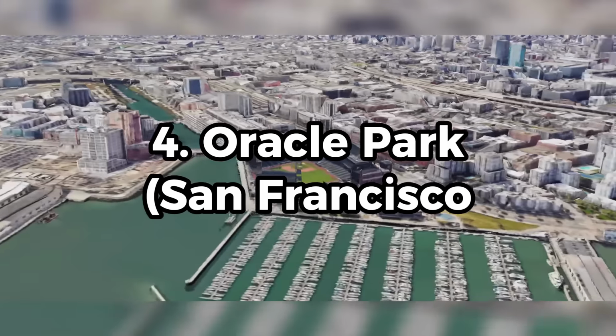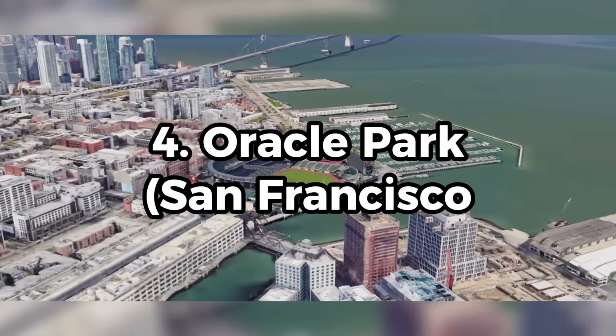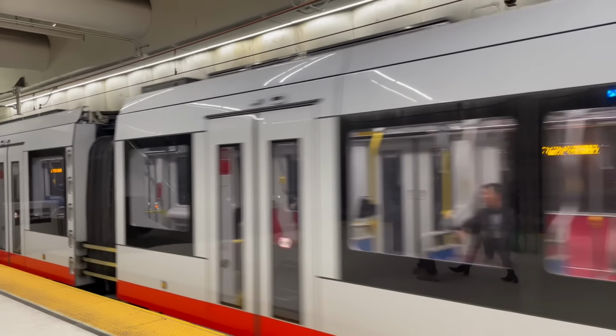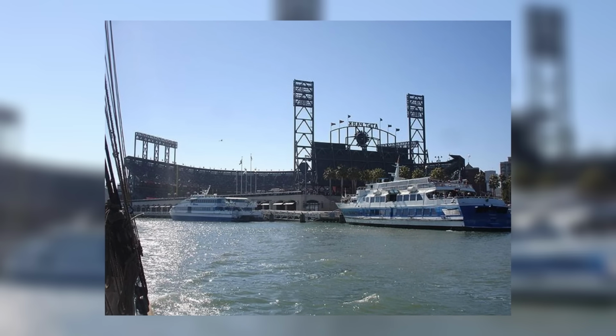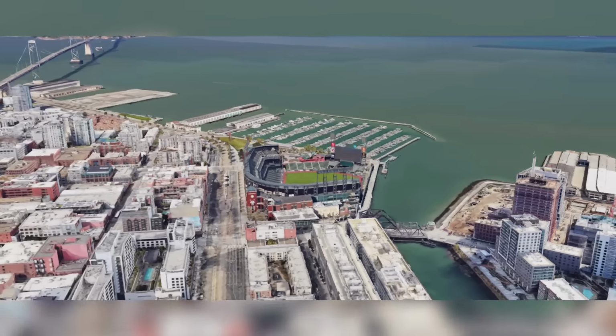Coming in at our number 4 spot is Oracle Park in San Francisco. The home of the Giants has great transit service from multiple different agencies, such as Muni, with both their light rail metro and bus services, Caltrain with their hub just 2 blocks away, and multiple different ferry lines that provide connections to other parts of the bay. It's really deserving of the number 4 spot here.